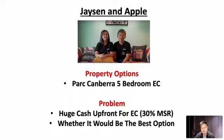That's why recently I wrote a blog by myself, about the importance of having a second opinion. A lot of people have been finding properties, but you may not be able to find the right one, or probably it's only your first property and you're not too sure whether you want to step in. That's why it's important to have a second opinion, so that you can understand whether you are on the right track or not. So that's the thing. They have a huge cash upfront problem, and whether that would be the best option for them as well, right?